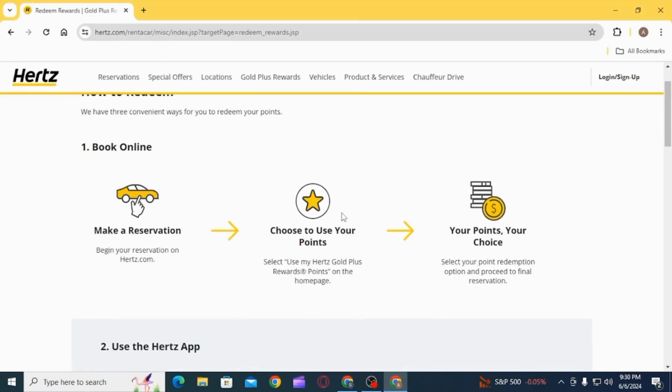The first step is booking online. For this, on Hertz.com, you want to make a reservation. Then choose to use your points. You want to select Use My Hertz Gold Plus Rewards point on the home page. After that, you want to select your point redemption option and proceed to final reservation.